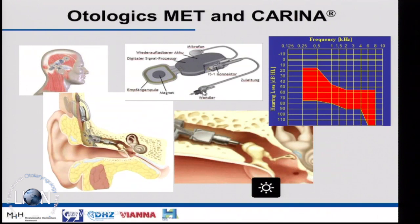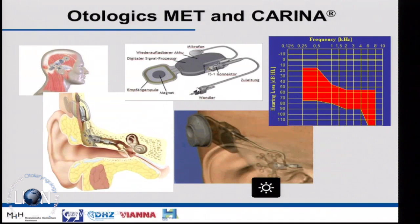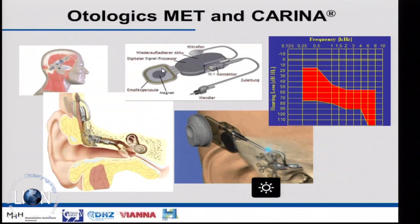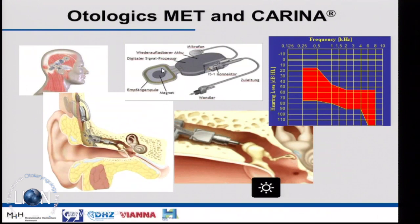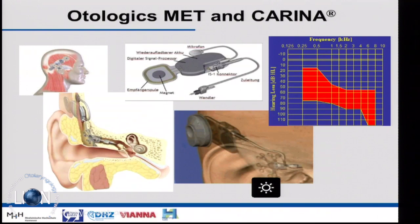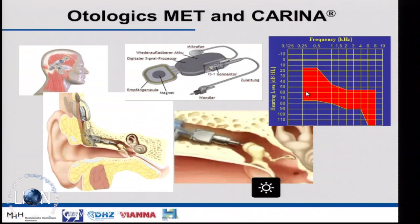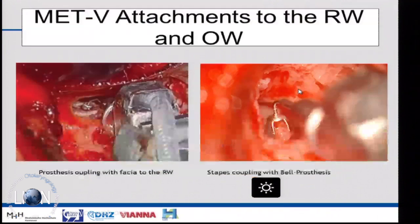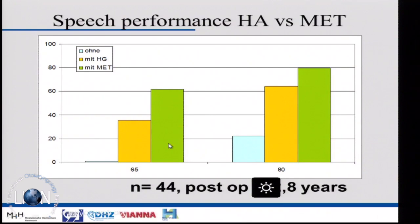So here you see the fully implantable version with, again, the transducer, but also the battery and the microphone. So this is a fully implantable system. It's basically usable in patients who do not have that much inner ear hearing loss. Otherwise, you might get feedback if the gain you need is too high. You also can couple it to other sites. Here you see the stapes head coupling, in this example. So that also works. Now patients also get improvement.